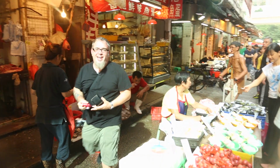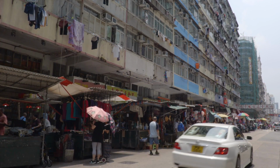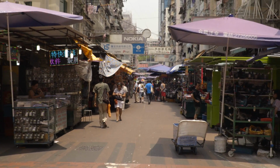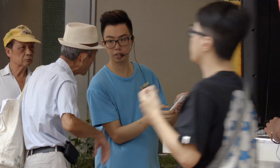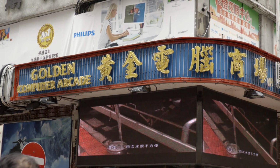But for me, the ultimate in quirky, old school, cool Hong Kong, it has to be Sham Shui Po. This place is mint. If it has to be street photography, I think this is one of the first places I think of. For some, this is a place to go to buy random electronics and gadgets that you don't really need, or visiting the Golden Centre for computer-related things.